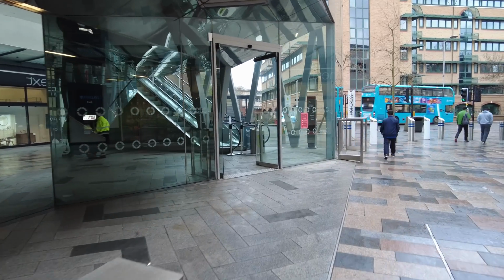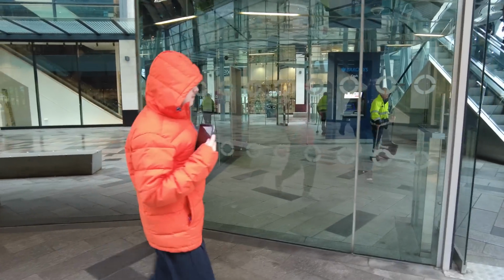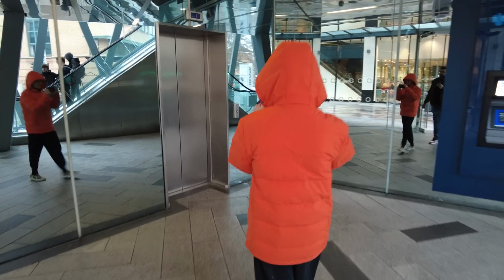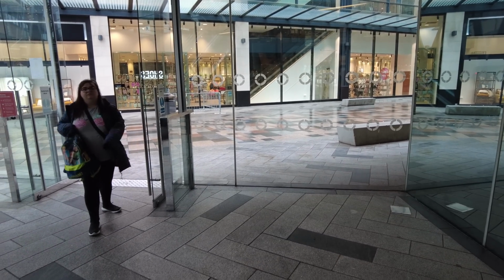Escalator's out of order. I think there's a lift in here. Is there a lift in here? He'll know if there's a lift in here. There we go. We have a lift. We need to wait for Mummy though, Andy. Here she comes.